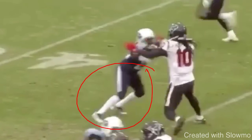He does not have a strong base right here. He's lunging at him outside of his frame. He's trying to be physical. He's trying to get greedy. And as a receiver, I've got to make a DB pay for that.